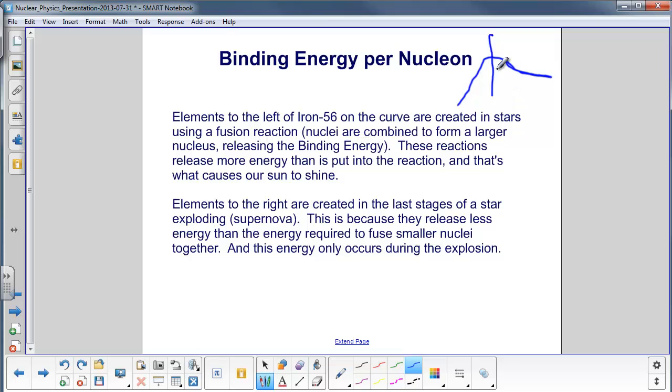So that's fusion. So to the left of that line, you have fusion reactions. These reactions release more energy than is put into the reaction, and that's what causes our sun to shine. Elements to the right are created in the last stages of a star exploding, or supernova. That's because they release less energy than the energy required to fuse smaller nuclei. And the only way you can get enough energy to put these elements together, to the right of nickel, to the right of iron 56, is by a supernova explosion.